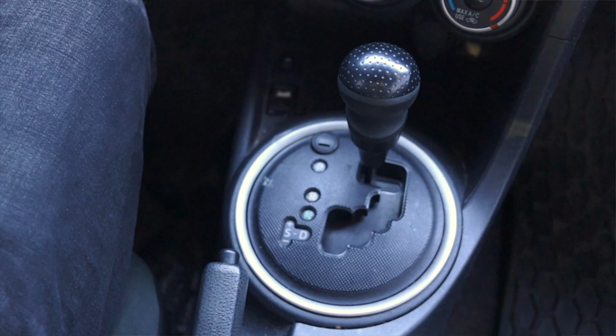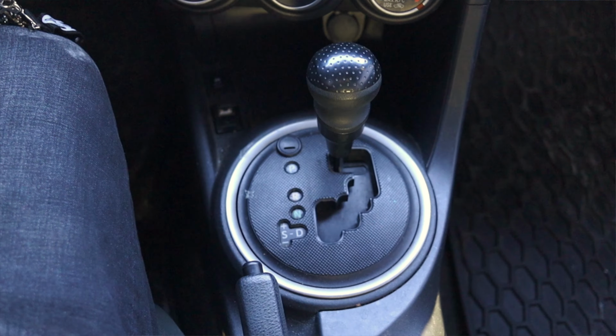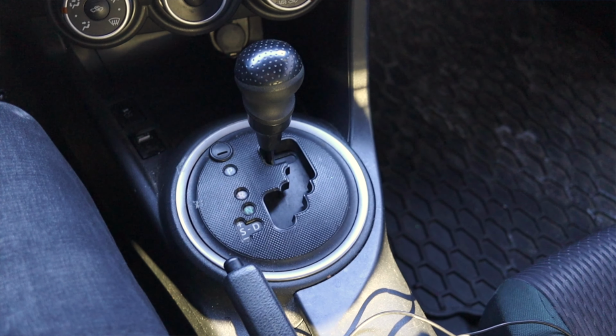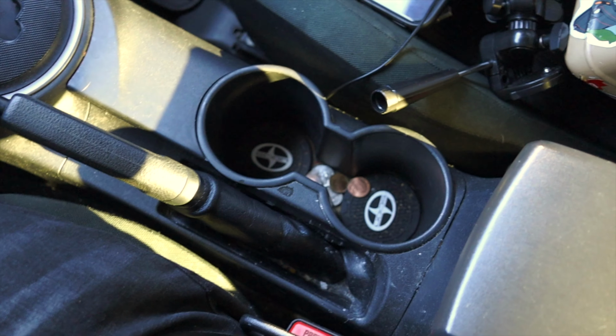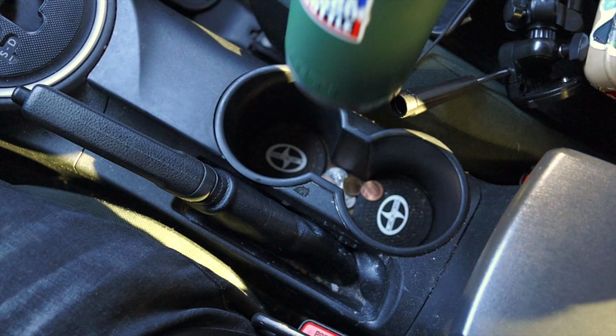Then I do get a 12-volt outlet, and then we move down to the shifter. Like I said, it is an automatic shifter, and it's very, very typical of Toyota of this era. I call these the jigsaw shifters because you kind of have to wiggle them side to side in order to get them into gear. Moving down below that, I do have my handbrake as well as some cup holders.